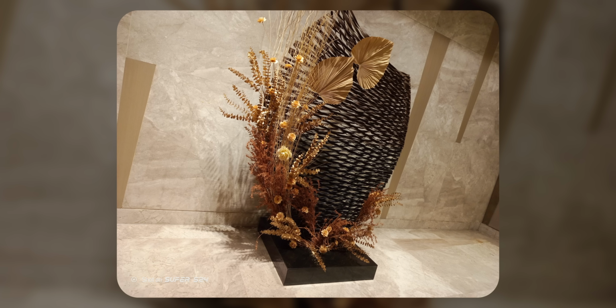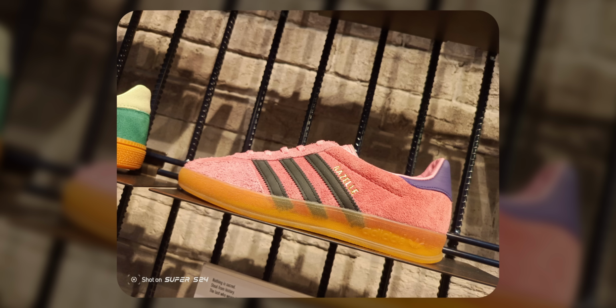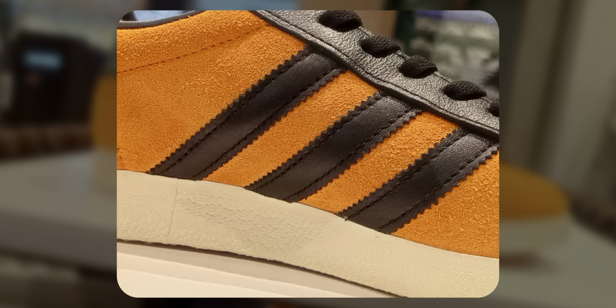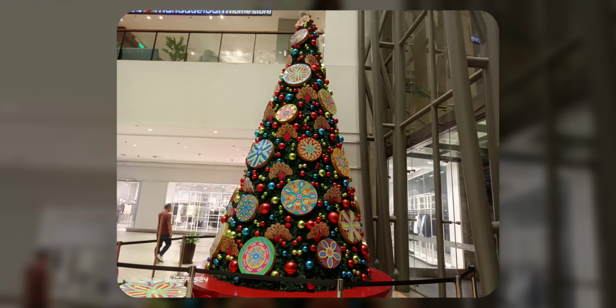And even dito, well, medyo low light to, but it was able to capture some really good shots. And taking some apparel shots, I would say not so bad. And pag zoom in mo, you see some details pa rin dito sa kanyang fabrics. And pati itong Christmas tree na ito, looks pretty nice and good as well.